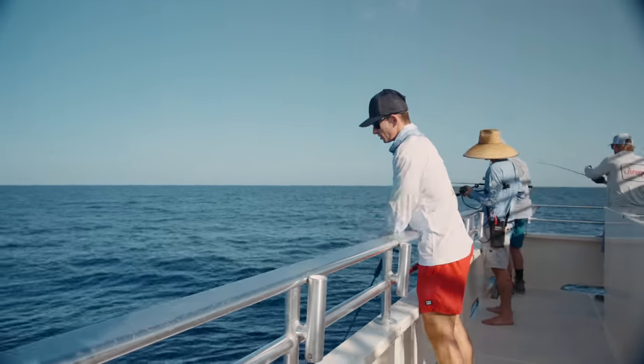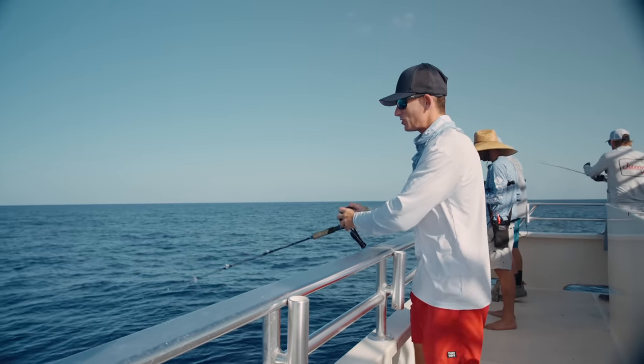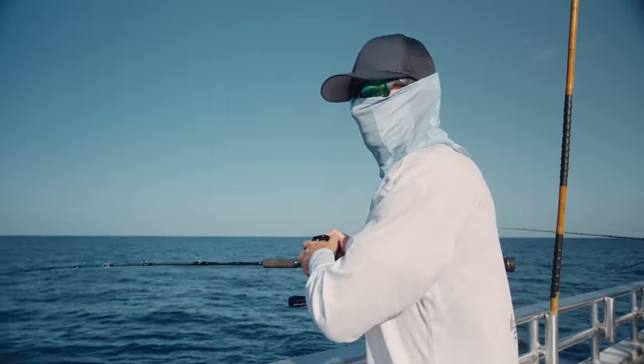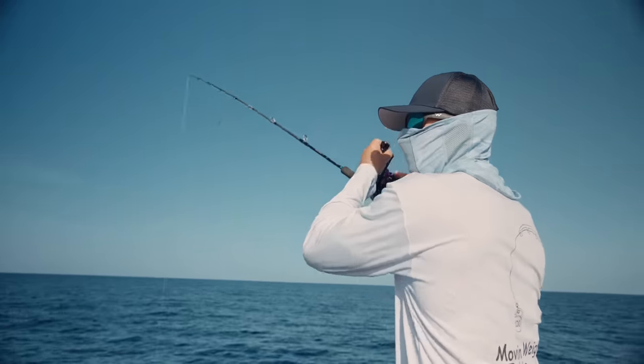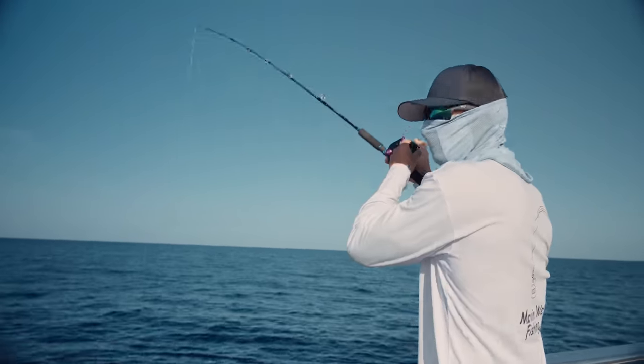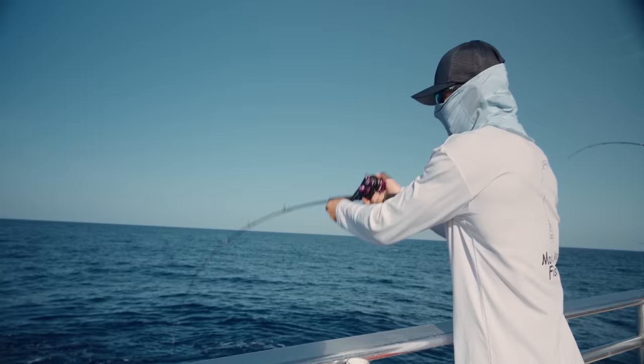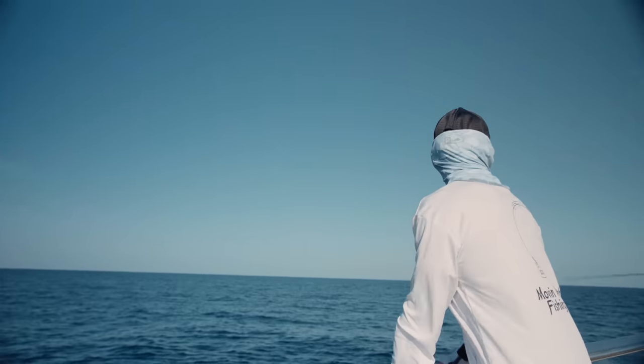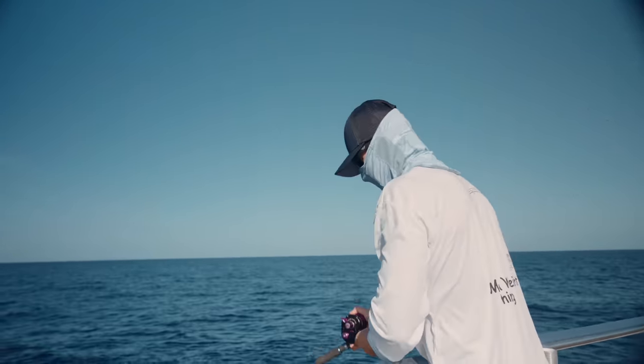They think it's a falling squid, or as Johnny from Johnny Jig says, some space candy just flying on their heads. I'll jig it up like 10, 15 feet up off the bottom, because a lot of times the fish are not directly on bottom, but they'll be a little suspended, especially the queen snapper. Get it up like 30 feet off the bottom and then drop it all the way back down.